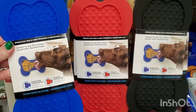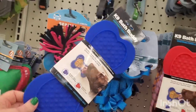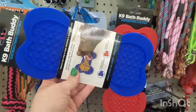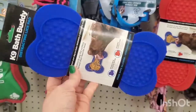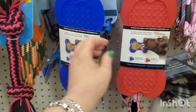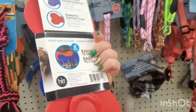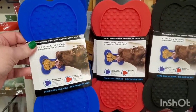While you give them their bath, and that comes in black, red, and blue. Canine Bath Buddy. You guys know that I have a couple of very, very uncooperative pooches, and while they're licking the wall, you can wash them. This is so exciting. I might not have to take a bath with the dogs the next time. I didn't even know that this existed, you guys. This is brilliant. They're really perfect for all the pet owners in your life.